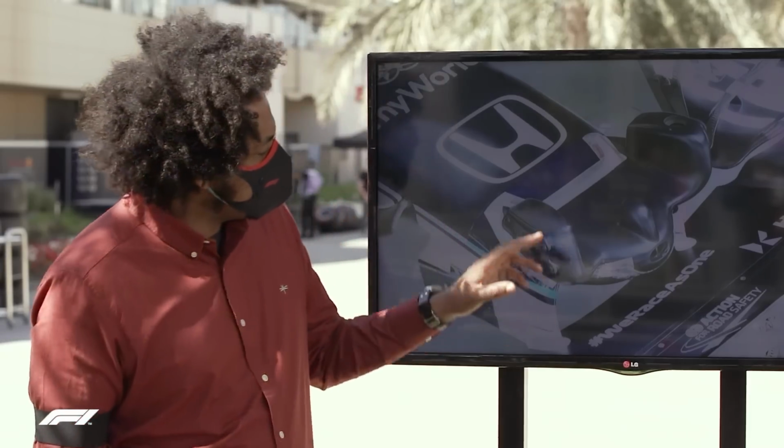As Formula One pre-season testing draws to its conclusion here at Bahrain, I thought I'd take a little look at some of the little technical details that have jumped out at me over the last 3 days. And the first of these really is quite distinctive. It's this on the front of the Alpha Tauri.